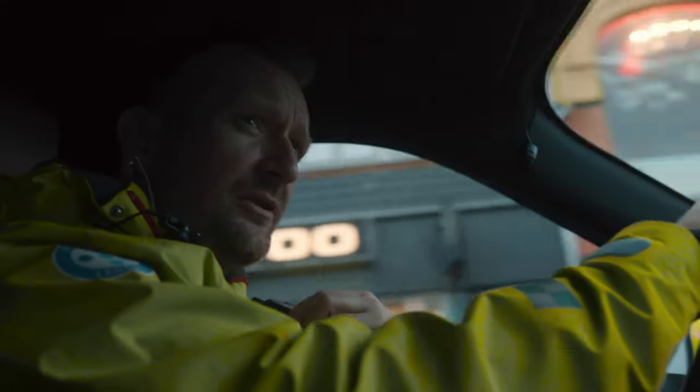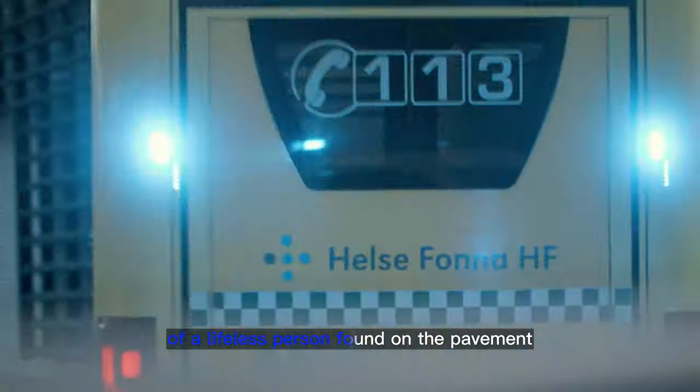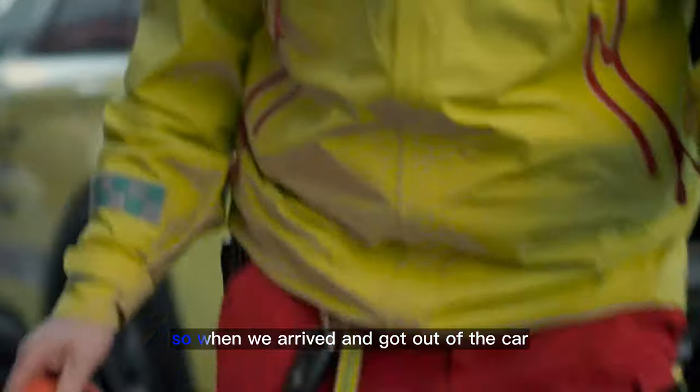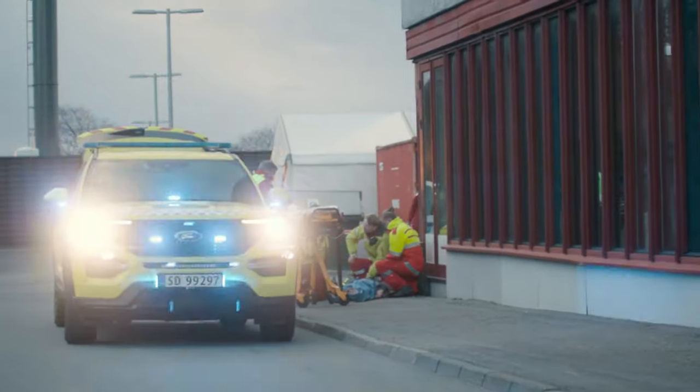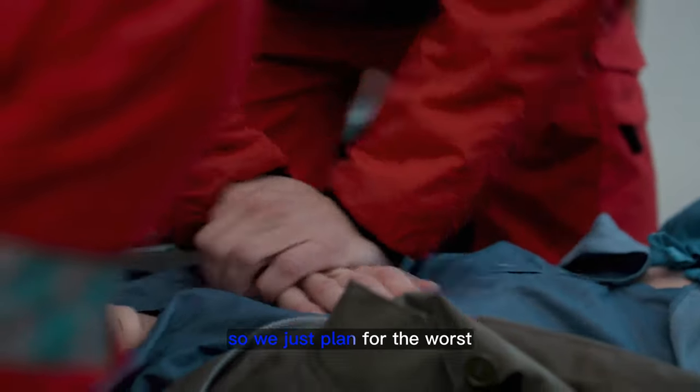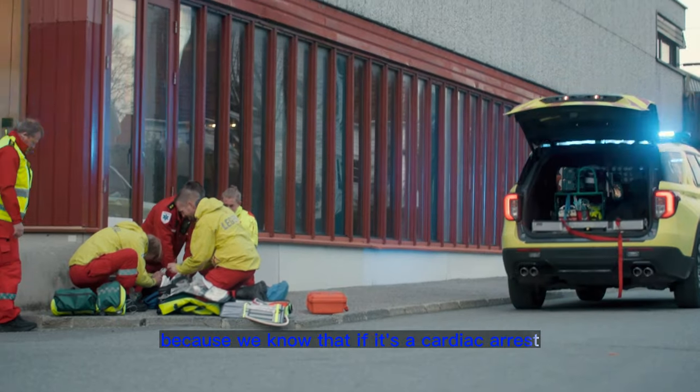We got a call about 40 minutes before our shift ended, of a lifeless person found on a pavement. So when we arrived and got out of the car, we immediately recognized this as a cardiac arrest. So we just planned for the worst because we know that if it's a cardiac arrest, every second counts.